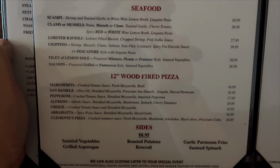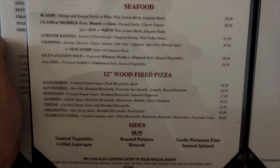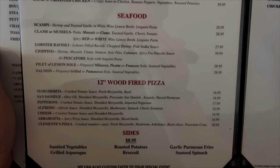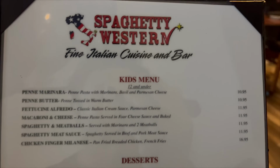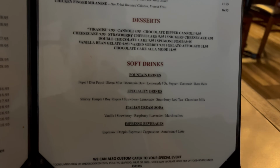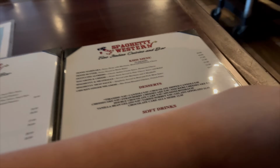Let's see here. Ooh, cioppino sounds kind of good today. Maybe I'll get in on that. Pizza's always good. I'm always in the mood for pizza. We have a kids menu here as well. And then desserts and soft drinks down here. Is this the whole menu? I believe. Yep, that's the menu.